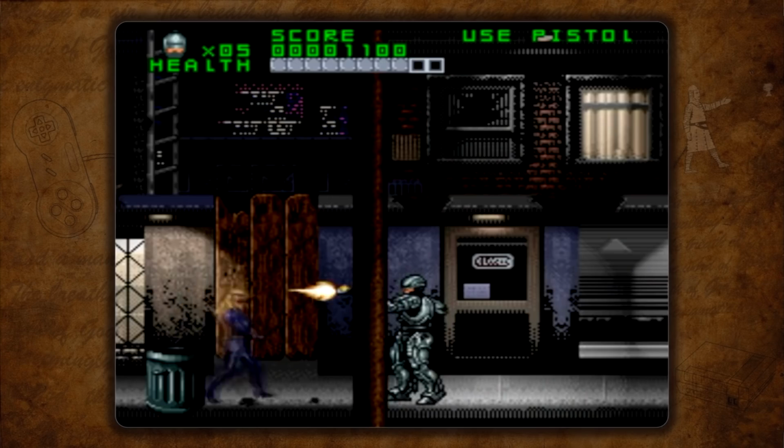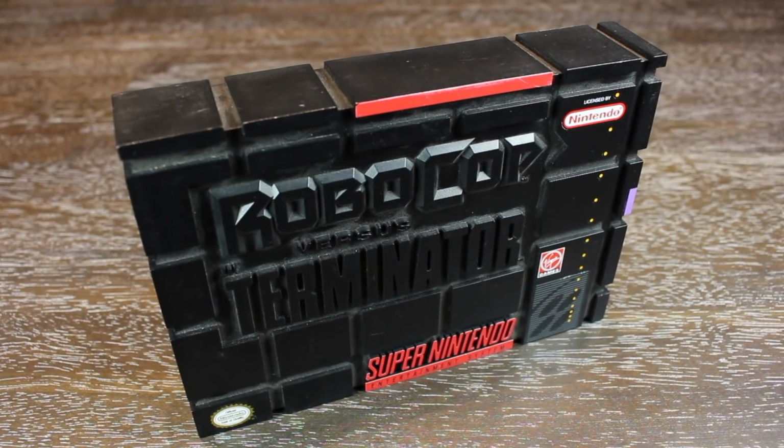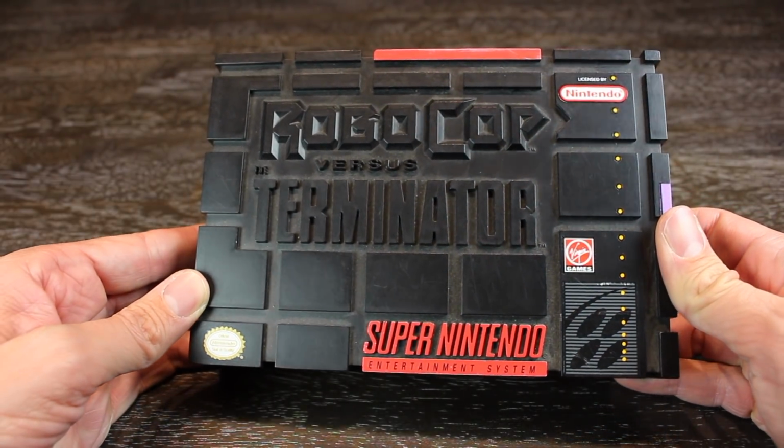The last licensed game I picked up was also one of the coolest looking, Robocop vs. Terminator. The game itself is pretty average, but obviously the selling point is this awesome packaging. There's nothing else like this. It's black, embossed, engraved, shaped, molded packaging. It just looks really cool.